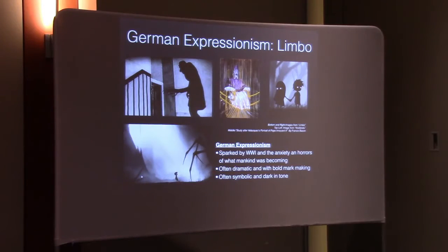Now, I talked about all that, and now you're like, Ryan, we don't know what German Expressionism is. So let's talk about that. This is another World War I movement. But unlike the Dadas, they decided not to make fun of what art was going on. They decided to actually represent visually the horrors that they had witnessed due to World War I. So we're getting a lot of symbolic imagery, a lot of very bold, heavy, almost angry looking lines. Things that are a little spooky.